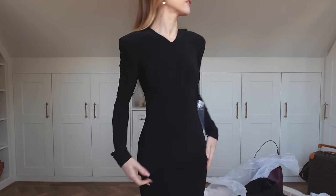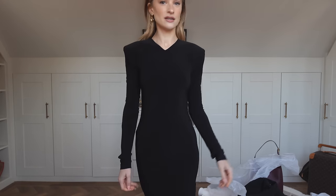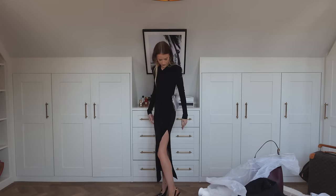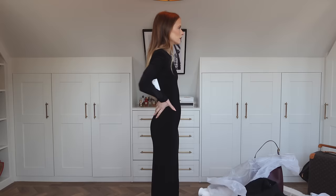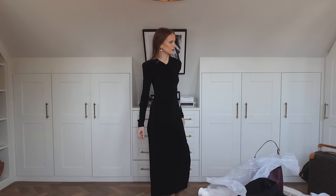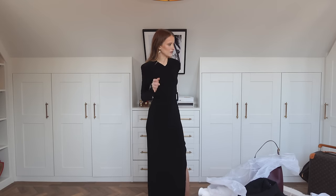This neckline is unusual. I've never really had a dress, formal dress, with a neckline like that, and it's really sophisticated. Like, super expensive looking. And then you've got this gorgeous slit down the side here. Gorgeous length too. You know, if you're looking for a dress in the kind of less than £200 mark, then Norma Kamali is an amazing dress to look for occasion wear. It's giving me Alessandra Rich meets Alexandre Vauthier vibes.